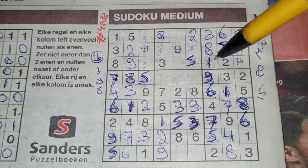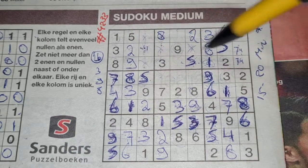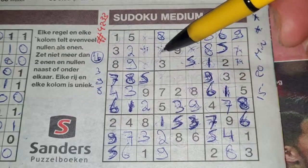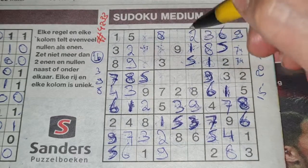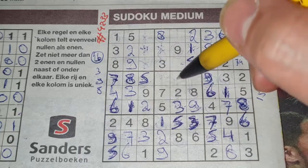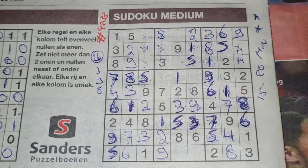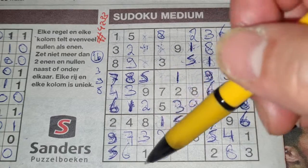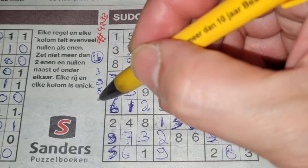1 in this row, 1 in the third row. So the row between, only 2 places left for the 1 should be here or there. We see there 1, no 1 there, 1 should be there. 1 in this column, 1 in that column. So the column between, the middle column, the only place left for the 1 should be there. And all the 1s are used, I can see. Digit number 4, number 1.